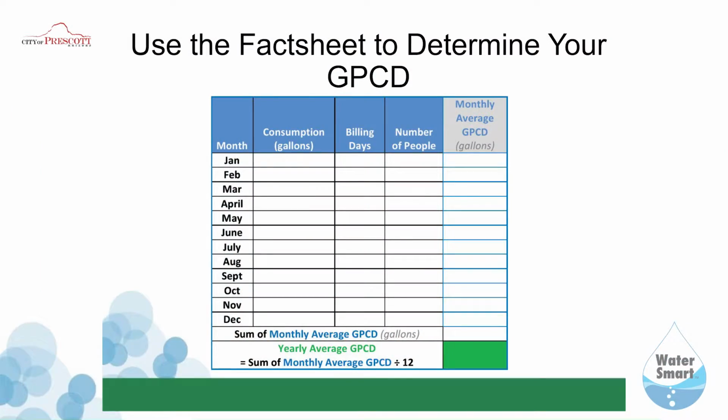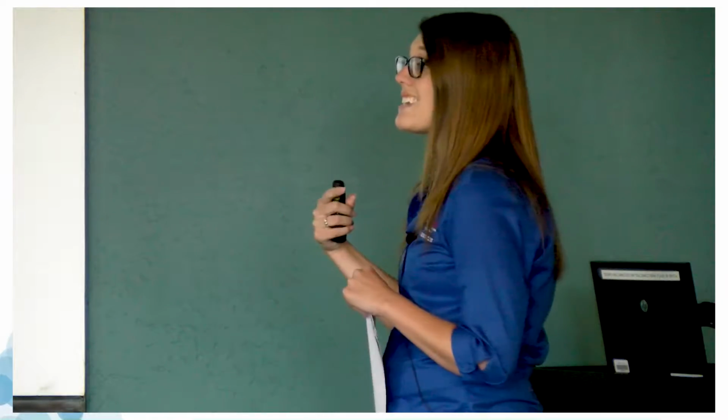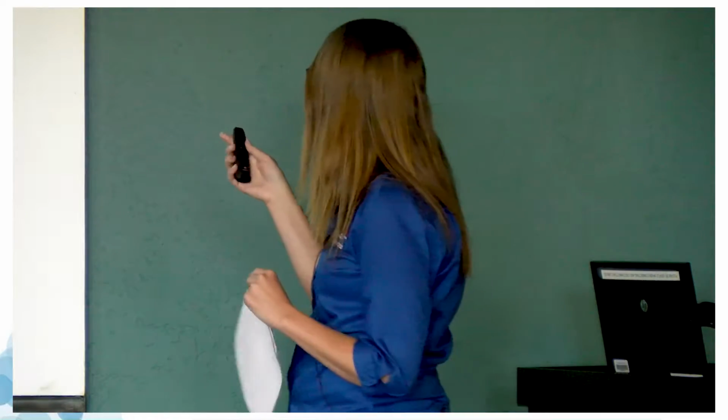So then, if you want to figure your own GPCD, because I know you want to compare it to everybody else's, because that's the goal, right, is to be better than your neighbors, you can use this fact sheet. So the fact sheet that you received earlier on the back has this chart. If you are a City of Prescott water user and you would like me to provide your data to you, I can do that. I have little slips of paper up front. So afterwards, if you want to fill that out, I will email you what your 2018 numbers were.